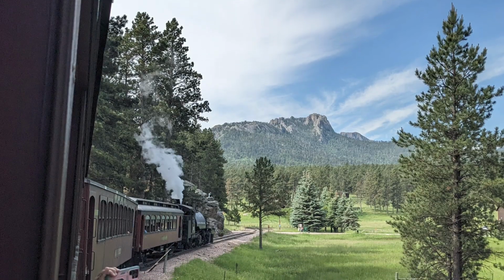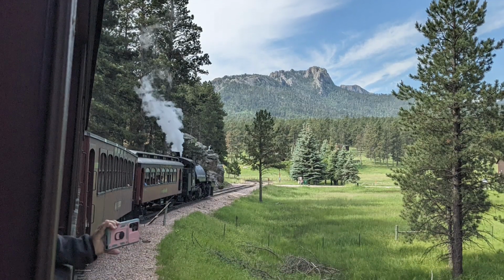You could see Black Elk Peak really well from there, which we learned on the train is the highest peak east of the Rockies, between the Rockies and the Swiss Alps. So, I mean, that's pretty wild. So that was cool to get to see that and just see the train. And it was just a really fun and peaceful experience, and definitely recommend.